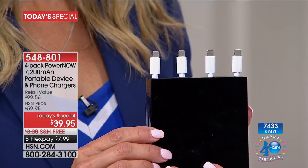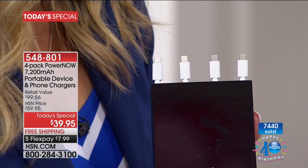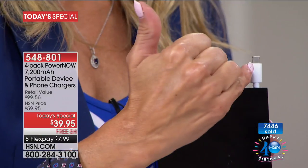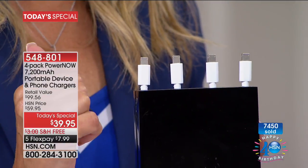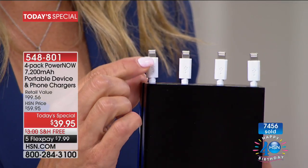But then to get those, plus the charger, I've never actually seen one that fits both Android and Apple. Isn't that amazing? So I'll put my jacket behind it so you can kind of see the contrast. This way, it's going to charge your Android device. This way, it's going to charge your Apple device.